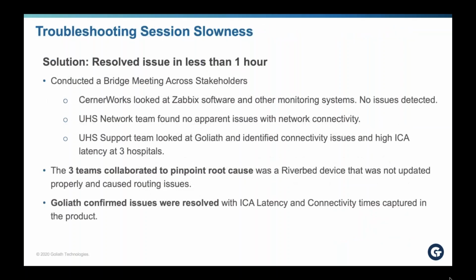So let's go through how they actually went through and solved these issues. The first thing that they did, they talked to Cerner, opened up a ticket, and Cerner was able to look at their Zabbix software to try and see exactly what's taking place from an application performance perspective in that Cerner RHO environment. The network teams from those different locations in the Nevada area were able to take a look at network connectivity as well. And Cerner and the network teams were not able to find any information or any metrics to support a reason for issues taking place in the environment.